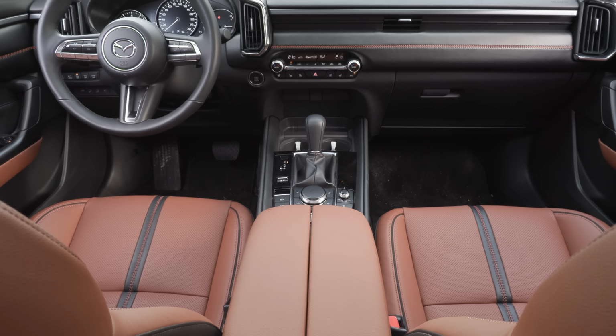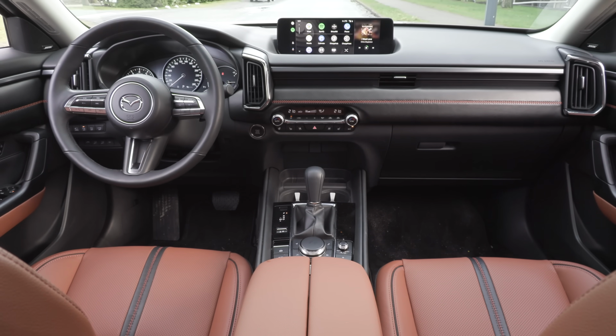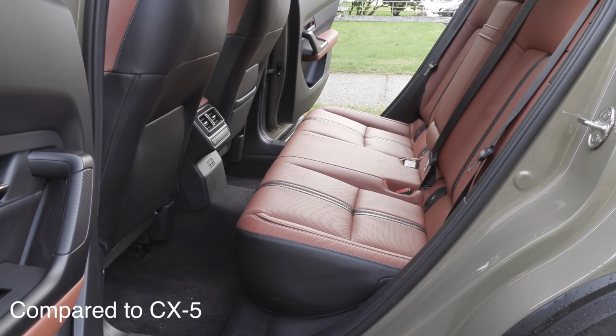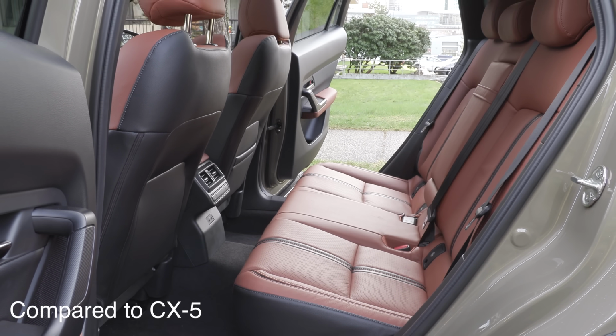And there is a lot of space side to side. We mentioned that already. They gave us more legroom up front. More cargo space, but the back seat about the same. About the same, maybe half an inch more in the back seat. That's about it. So that's our quick tour of the CX-50.